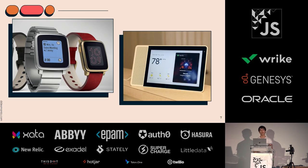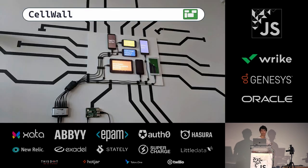So, inspired by secondary smart devices like smartwatches and smart displays, I got started on taking my pile of phones and turning it into a secondary display where information is spread across multiple screens. It's called Cell Wall. This cell phone wall is a collection of my old phones plugged into a Raspberry Pi. It can display text, images, other visualizations. All these different phone screens are controlled by a Raspberry Pi, and each one can show different info.